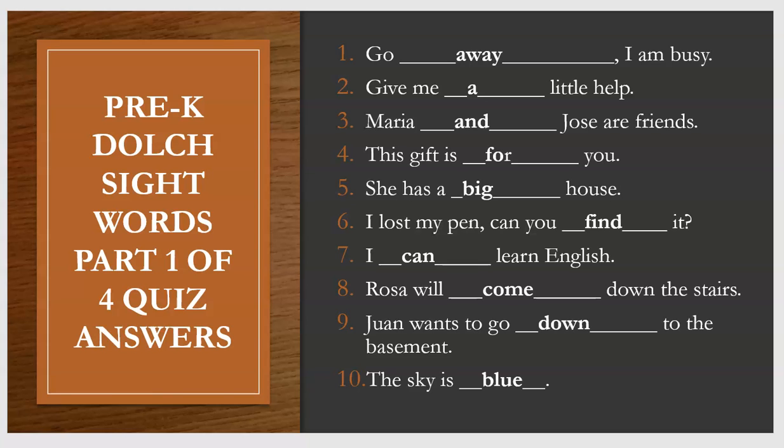Okay, so how many answers did you get right? How many answers did you get right? If you got 7 or more answers right, congratulations. That means that you are pretty good at this, and you've been studying hard these 10 words from the Pre-K Dolch Sight Words Part 1 of 4 list.